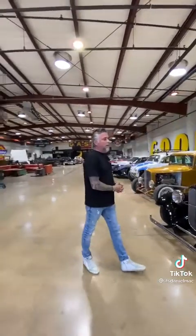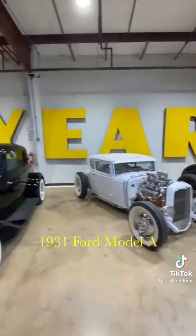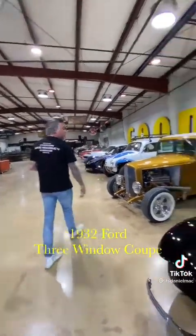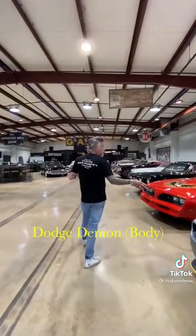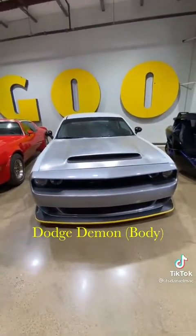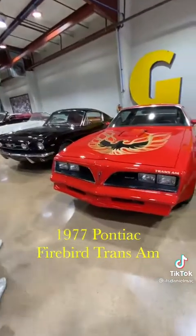I absolutely love early model Fords. So you got a 32 steel Roadster, 31 Model A. A guy in California built that car. It's a piece of automotive jewelry. 32 three window, 32 five window, a Dodge Demon body, no motor, no interior. I haven't decided what I'm going to do with that, but I guarantee you I'm the only one that has one.